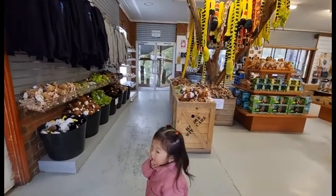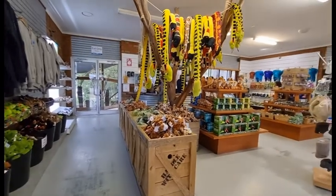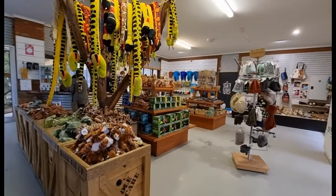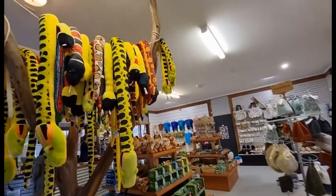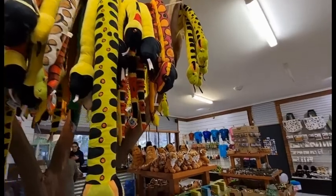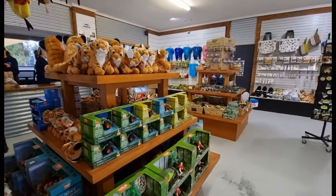And last of all, the gift shop or the souvenir shop. Of course, it's always the last one on your way out. You have to go through the shop to go outside. Unfortunately, they always design it like that. You must walk through the shop to get out. So there's plenty of things for you to buy as a gift for your friends and family as well. And that is it.